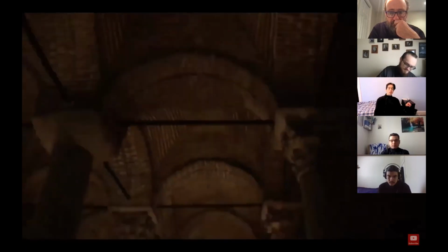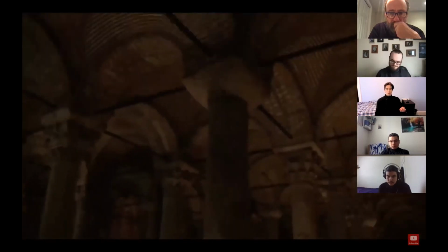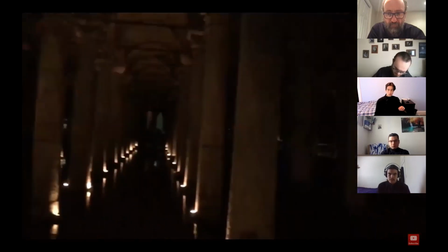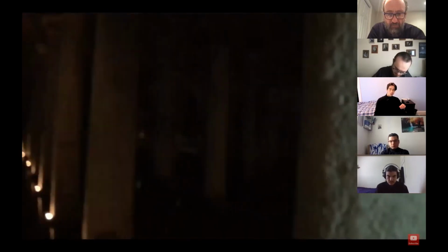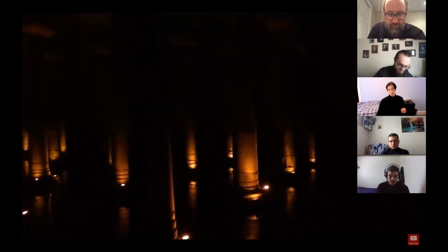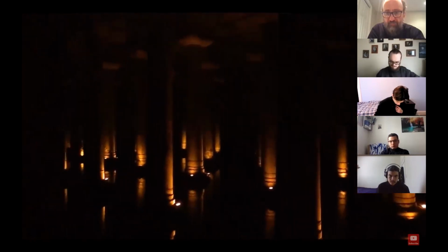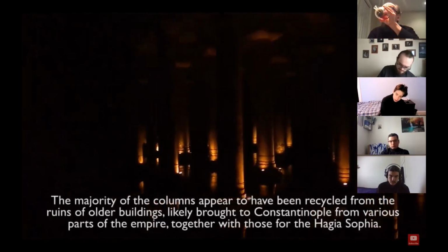This cathedral-sized cistern is an underground chamber approximately 453 feet by 212 feet, about 105,000 square feet in area, capable of holding almost 3 million cubic feet of water. The ceiling is supported by 336 marble columns, each 30 feet high, arranged in 12 rows of 28 columns, each spaced 16 feet apart.